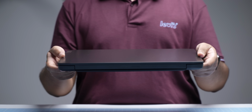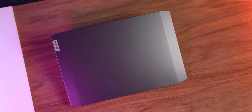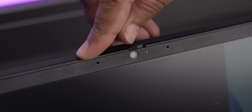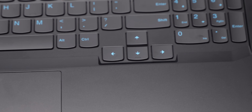Apart from that, it's a big and bulky laptop which is expected for a gaming laptop, but I like that the design is clean and the little Lenovo branding is not too in your face. I also like that you can open the lid with one hand and there's a physical switch for blocking the webcam. The keyboard is backlit and has a full-size inverted T-arrow key layout, which is nice.